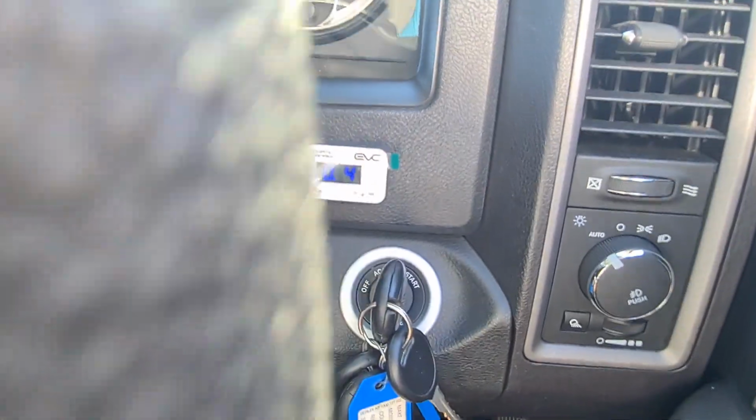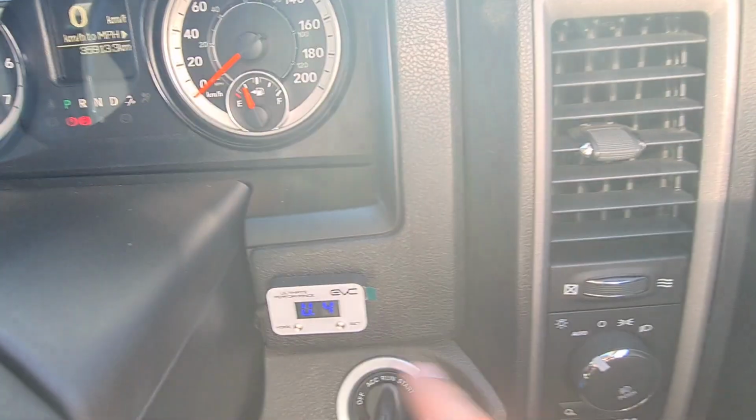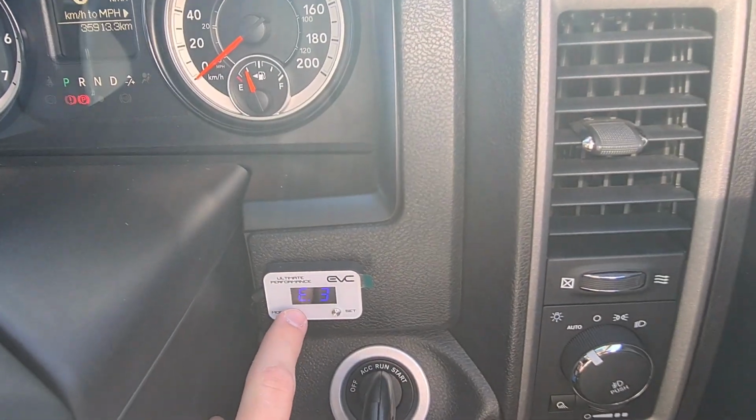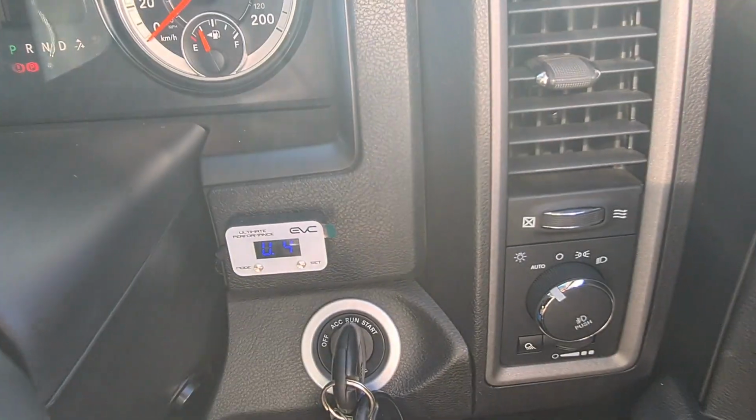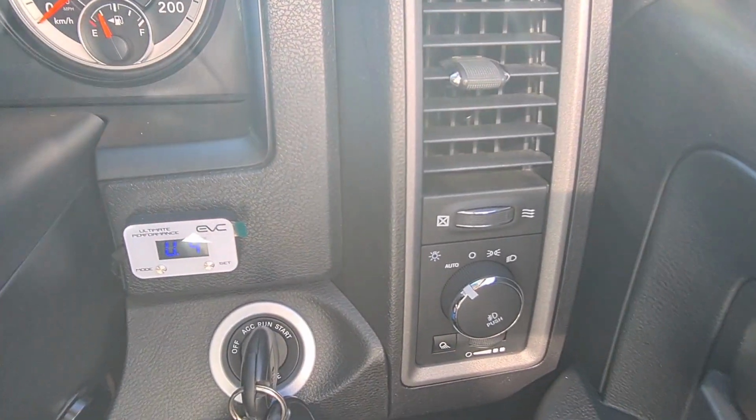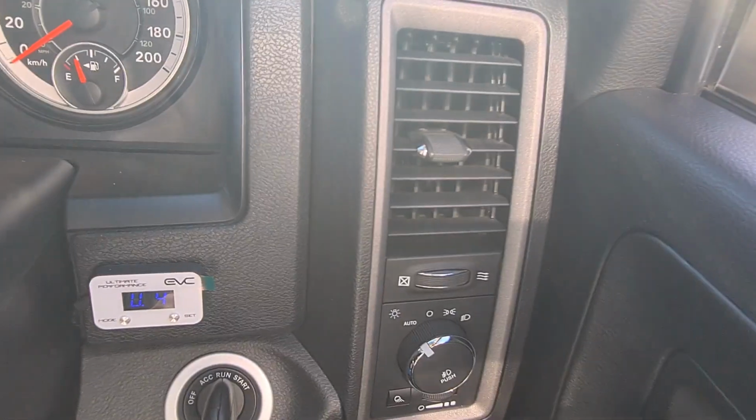Great news as well, this does have an EVC throttle controller down here. So you've got your different modes, and you can reset and everything from there, and give yourself a stack of output. It's already got enough grunt, but it makes it a lot of fun for you.